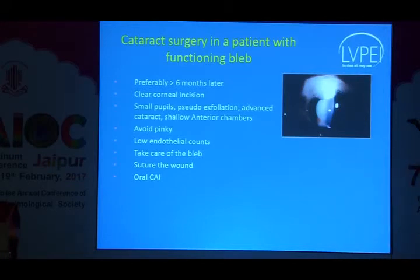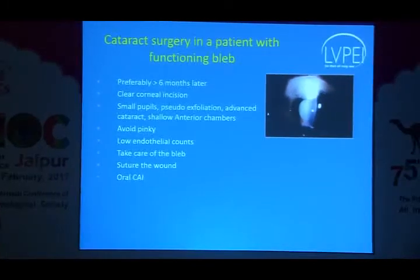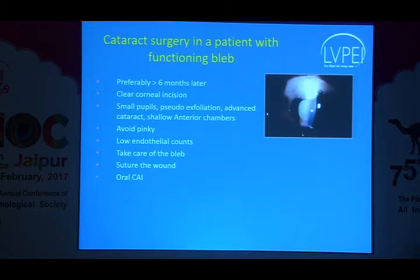So most often we encounter pupils that are very small, either cases with pseudoexfoliation or the ones with pilocarpine, or just the age itself. Older people have smaller pupils, shallower anterior chambers in angle closures. And since we wait in these patients, especially if they are one-eyed patients, we tend to wait until they are visually debilitated. And in that situation, I think we also end up having very hard cataracts.